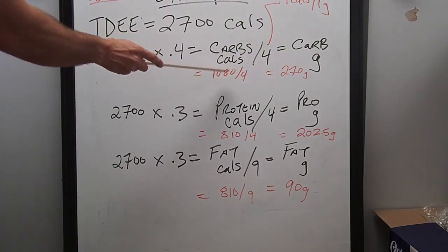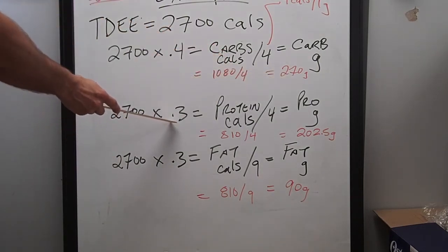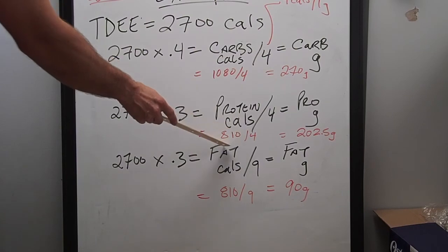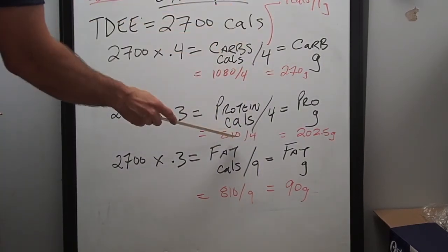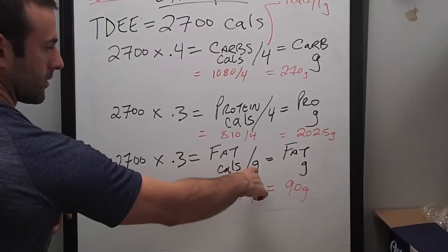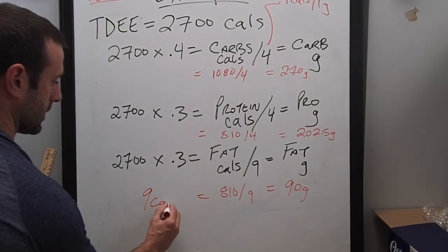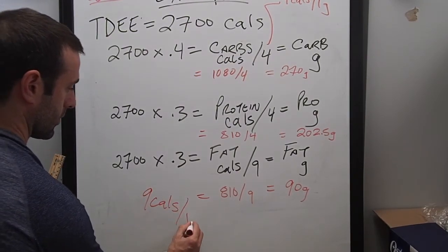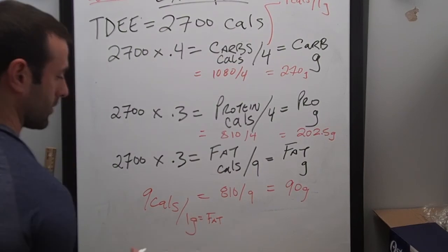Protein, we want 30% of our calories coming from. So when you multiply 2,700 by 0.3, we get 810. Again, since there are 4 calories per gram, we'll divide that 810 by 4 to get 202.5 grams of protein. That number is important. A lot of times you'll get suggested that the amount of protein you're supposed to have is supposed to be 1 gram per pound of body weight. So there we go, a 200-pound guy having about 200 grams of protein.